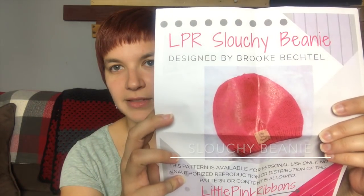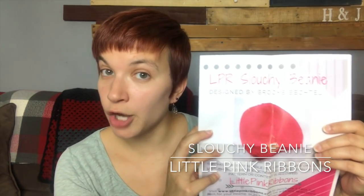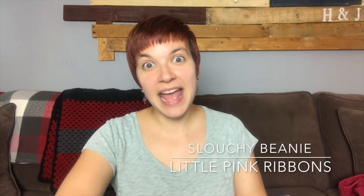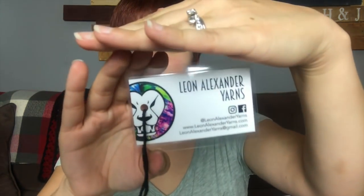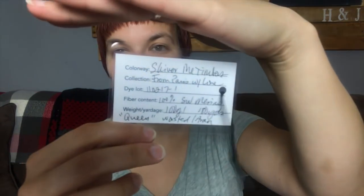I made the Slouchy Beanie by Little Pink Ribbons. This is a free pattern on Ravelry. I downloaded it and printed it. It is a knit pattern, and I made it out of a wonderful skein of Leon Alexander yarns. It is his colorway Shiver Me Timbers, which is a worsted weight yarn.